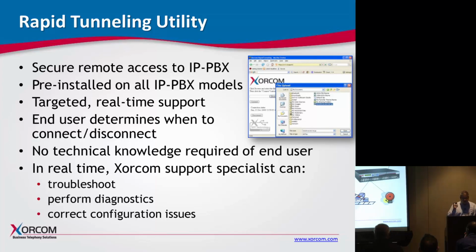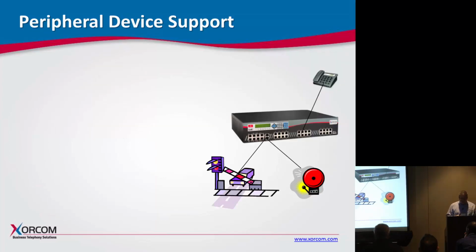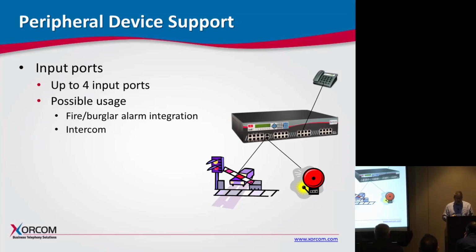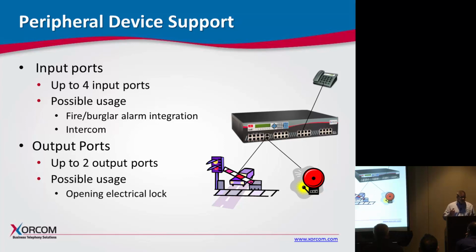And then finally, we talked about the I/O, the peripheral device support. We support, with that port, which is pictured right here, as part of the FXS port, up to 4 input ports and up to 2 output ports. Input ports for things like burglar alarms and intercoms, and the output ports for things like opening a door, opening gates, and things like that. Integrated right into the system. So you can dial an extension and open the door, for example.